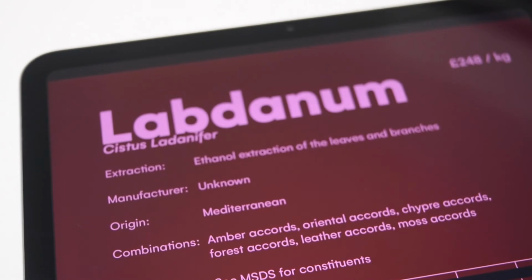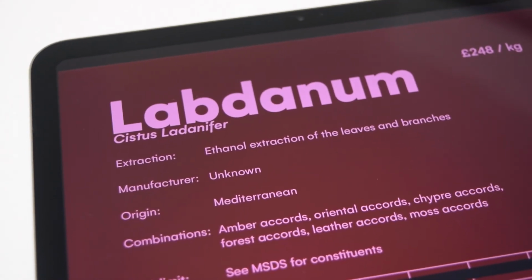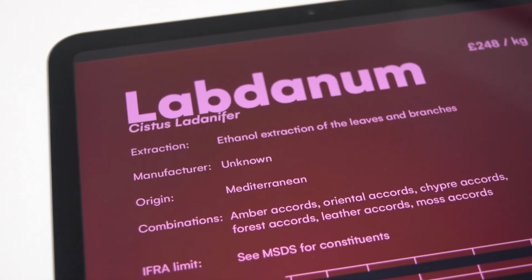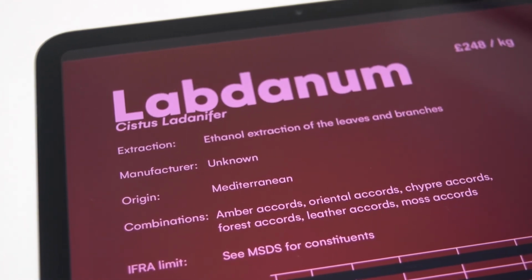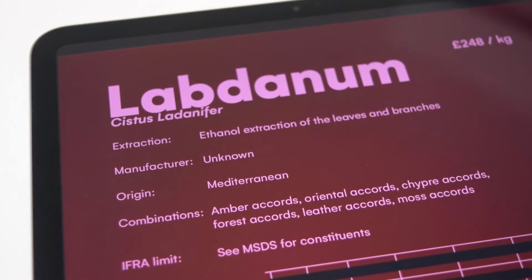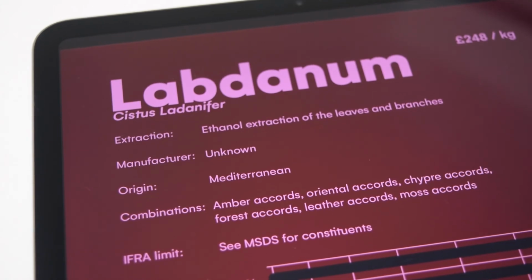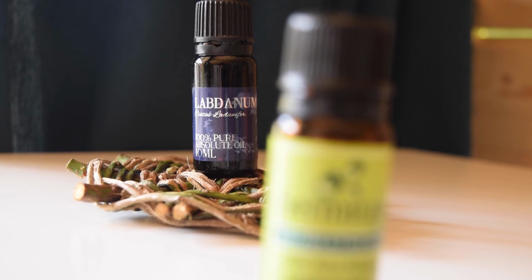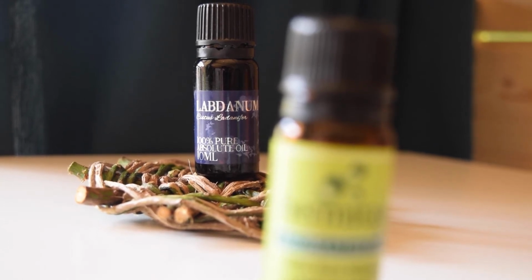Finally, we have labdanum. Now, I would say labdanum is probably one of the most important materials in perfumery. It's a plant that is found in the Mediterranean, and then you extract it, I think usually with ethanol, but again, there are lots of different ways you can prepare it. And then that is a very thick brown gooey substance, and it acts somewhere between, I would say, a base and a mid note.